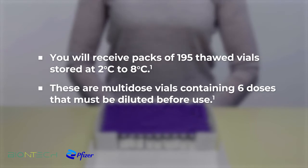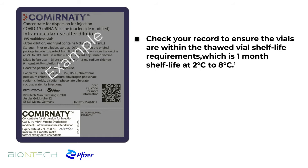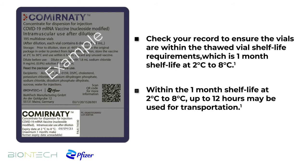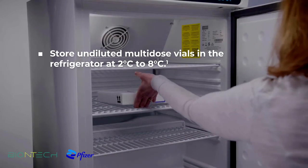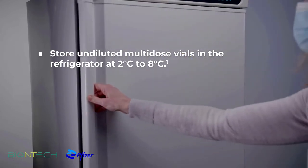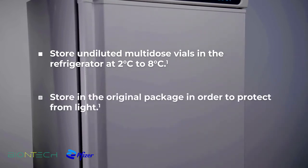Check your record to ensure the vials are within the thawed vial shelf life requirements, which is 1 month shelf life at 2 to 8 degrees centigrade. Within the 1 month shelf life at 2 to 8 degrees centigrade, up to 12 hours may be used for transportation. Store undiluted multi-dose vials in the refrigerator at 2 to 8 degrees centigrade. Store in the original package in order to protect from light.